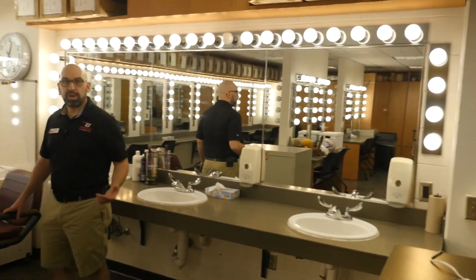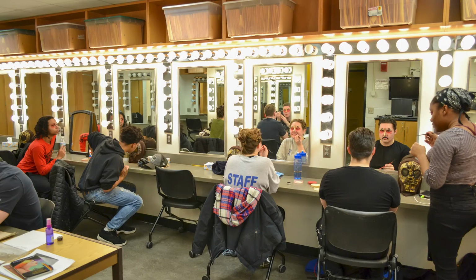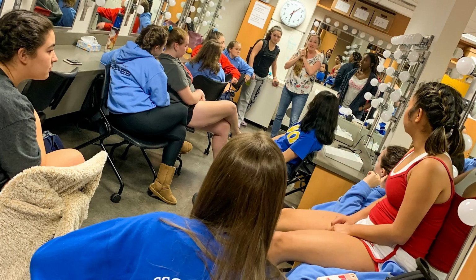So here we are in our makeup studio. This room has 22 lit stations for actors to put on their makeup and generally get ready for the show, and just kind of hang out and get in the zone for the show they're about to perform.